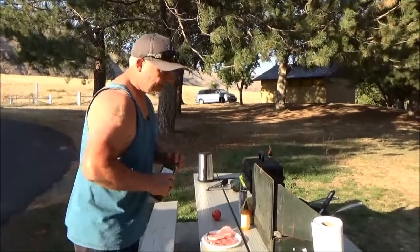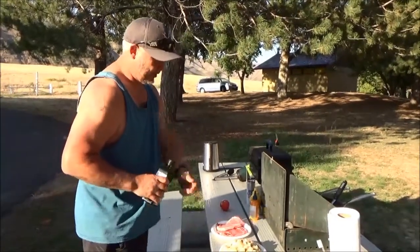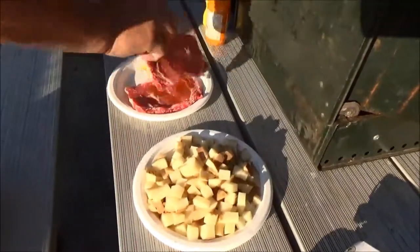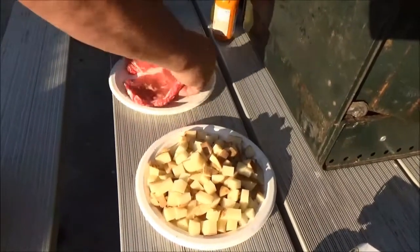Ready to make some dinner. Nothing special. Some fried potatoes, steak, put some olive oil on there. Dance it around a little bit. Give it a dance. Like that.